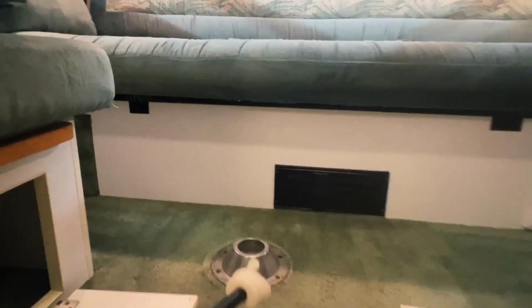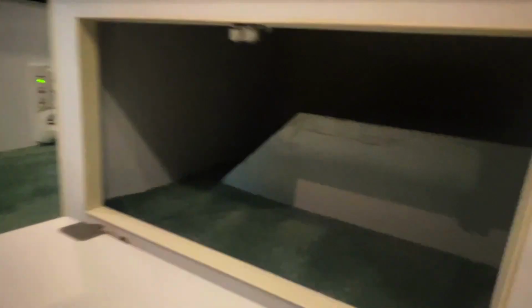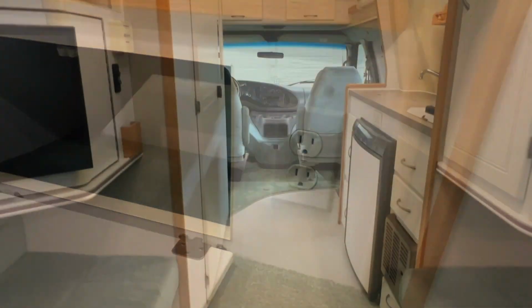In the rear of the coach, we got storage. Got our table mount. This is a fuse panel here. It's got our AC breakers and our DC fuses. Got storage underneath here too as well. You can lift the cushions up and access that as well. Got a noxious gas detector over there. And we've got AC power here. We are sitting in the back of the Pleasureway.